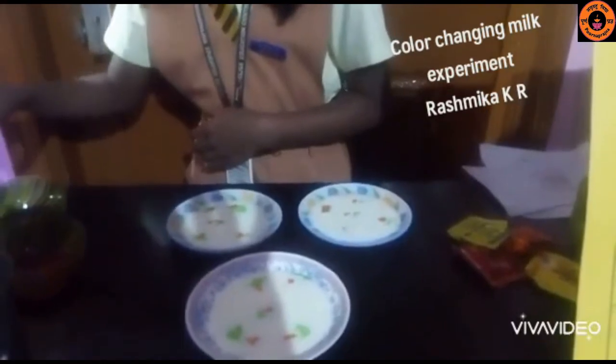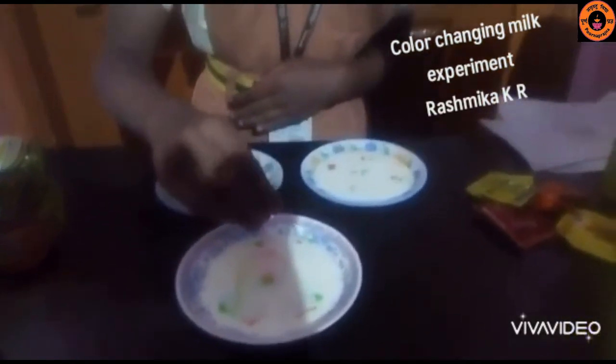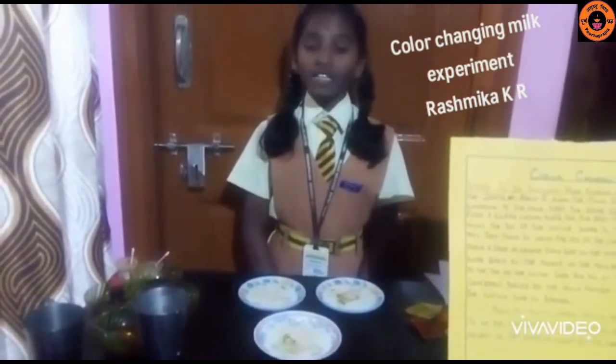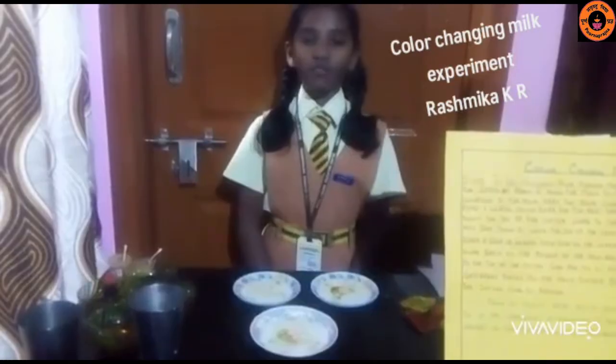Now take the cotton swab and dip it in the dishwashing liquid. Keep it in the mixture of the colors. You can see that the color is moving. And you can see that the color is moving even when the cotton swab is removed from the milk. This is because milk is mostly water, but it also contains vitamins, minerals, proteins, and tiny droplets of fat suspended in it. Fats and proteins are sensitive to changes in the milk. The secret of the bursting of colors is that tiny drop of soap.